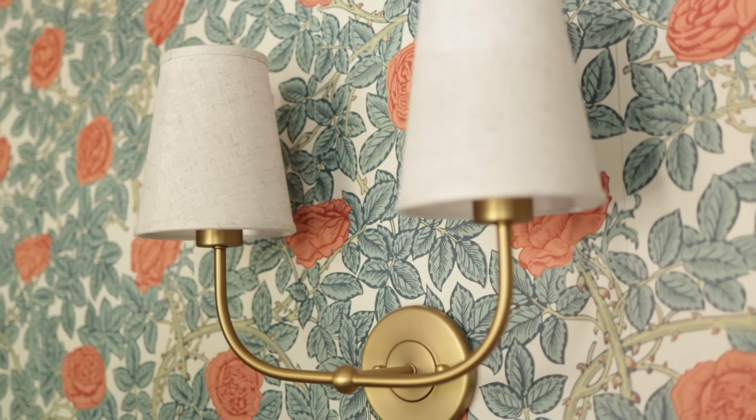I actually have battery lights in here, with a little remote. So sometimes when I have friends over, I'll just put them on and it kind of sets a little mood.